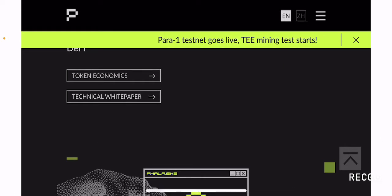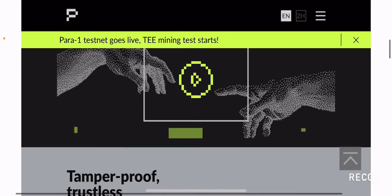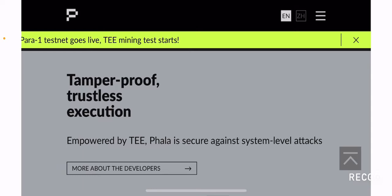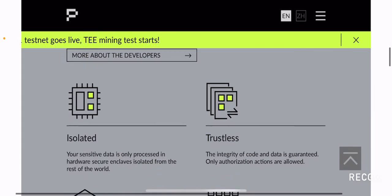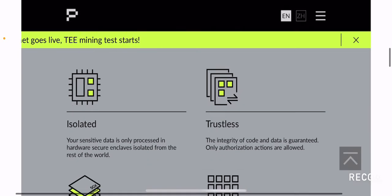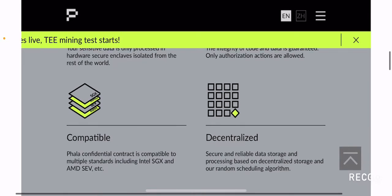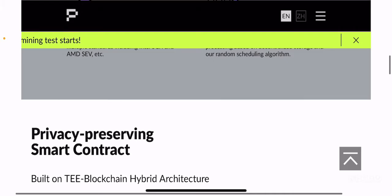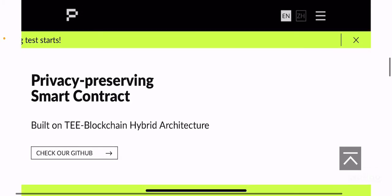If you want to know the tokenomics or the token economics, you can click on this link at the top. If you want to read their white paper, which I highly recommend, you can click on the technical white paper button here. And another cool graphic here: tamper proof, trustless execution. Some of the main features are that it's isolated, it's trustless, it's also cross-compatible, and fully decentralized. Those are some of the main key features of Phala Network.